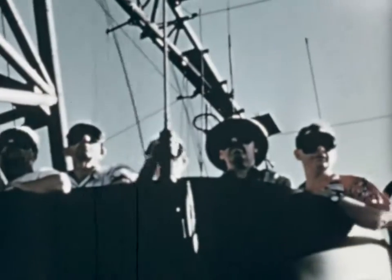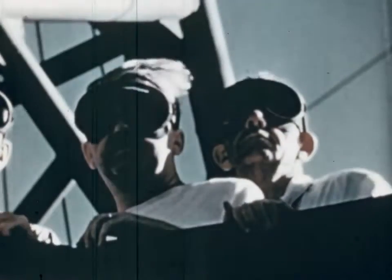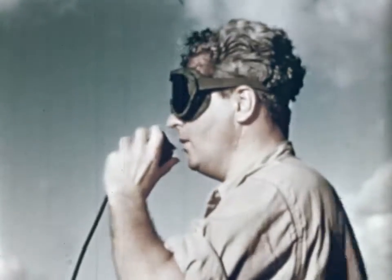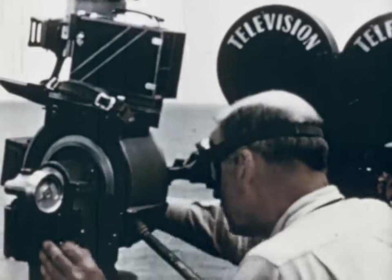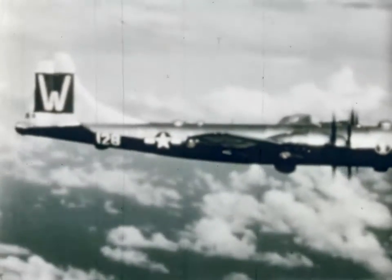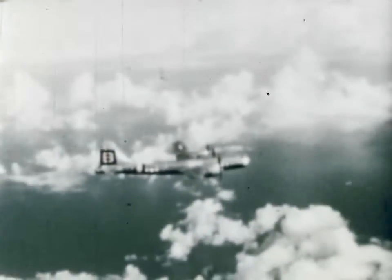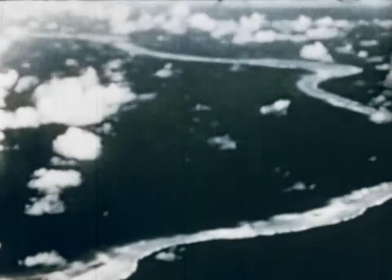Everything is in readiness now, and history is in the making. Observers at sea impatiently await the blast. Zero hour rapidly approaches, and cameras start to grind. Just before the explosion, blast gauges are parachuted into the target area from weather and instrument planes. The bomber is over the target. The bomb is away. And 1 second to go.